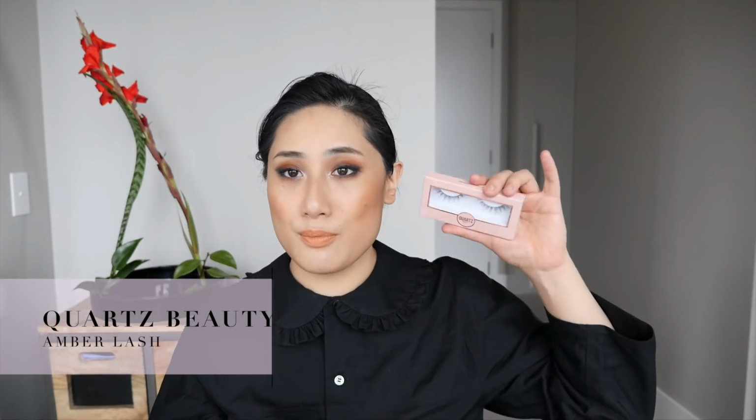And then I've got these QUARTZ false lashes. It's Crystal Cont's brand. She's a fellow Aussie YouTuber. I think she's also based in Victoria, and she has her own brand called QUARTZ Beauty. I bought a bunch of her lashes, and I think this is the only one that I haven't used. This is in amber, but I don't know. I stopped using false lashes like 2 years ago, coincidentally at the time I gave birth, just because false lashes do take time to apply and I don't have time for it, but I will keep them. I do like the quality of her lashes, and I will continue to look at them and reminisce about a past life when I used to wear false lashes.